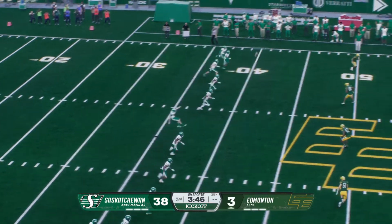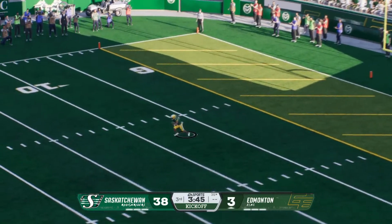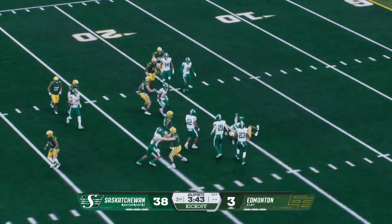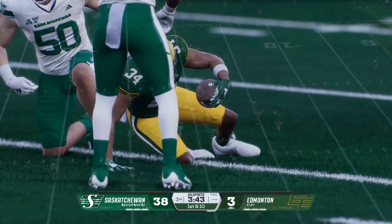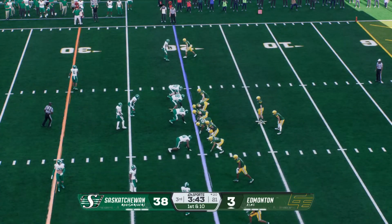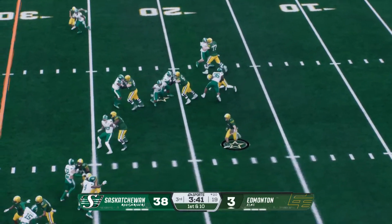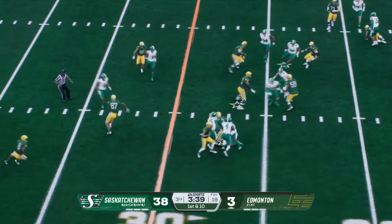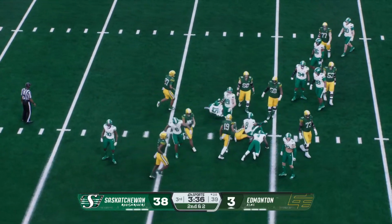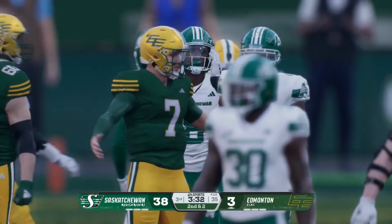Set to kick this one away. Here he comes from inside his own 5. He was hoping for something a little more dynamic, but they get him on the ground at the 20. And the offense heads out onto the field to get the drive started. He'll pull it on the read. And a pickup of 8 opens a world of opportunities on second and 2.